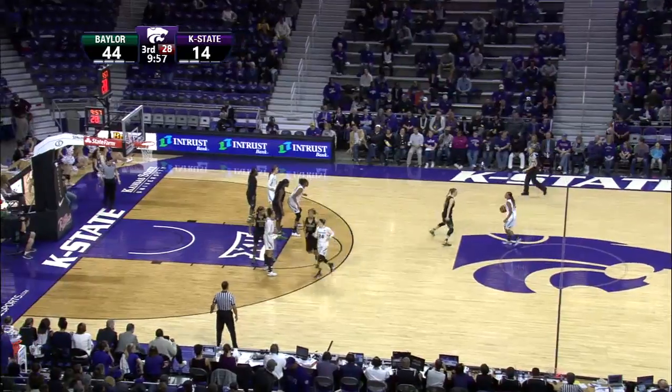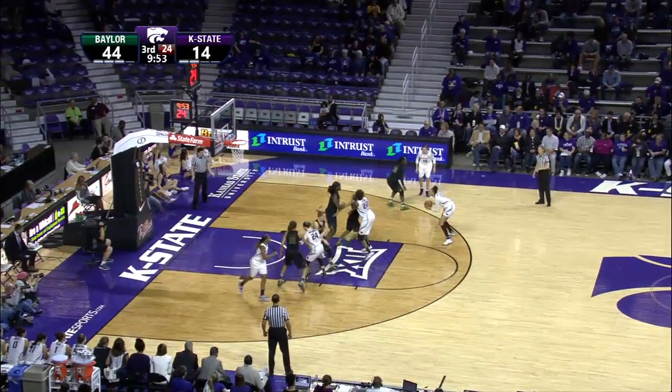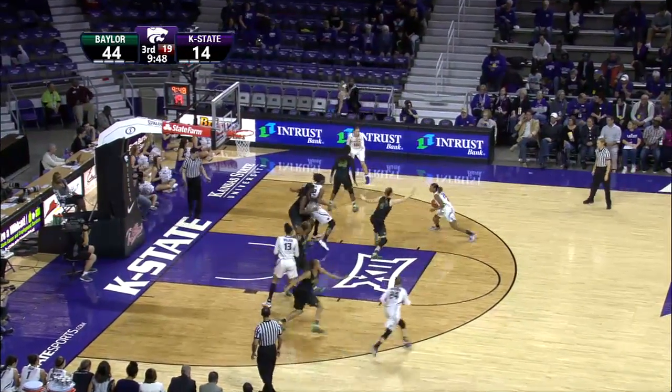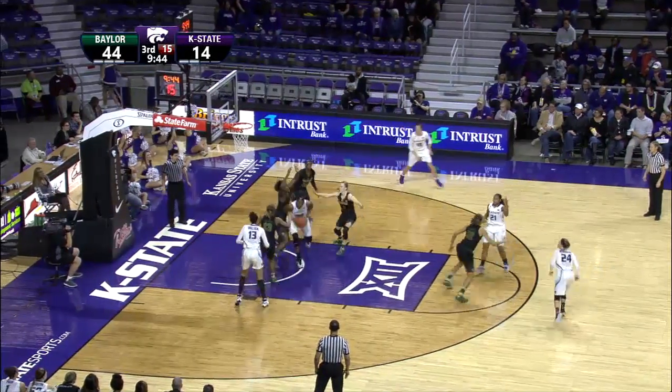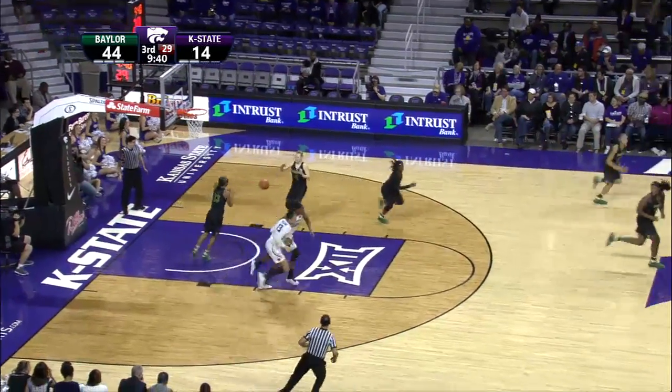K-State will start the second half with a little bit of a different look. Kayla Goff, Eternity Willock, Shaylin Martin and Peyton Williams. Baylor the same way they started the game. The Wildcats change it up a little bit. They go right to work with Lewis. And with the left hand, unable to hit, Davis blocks out Willock.